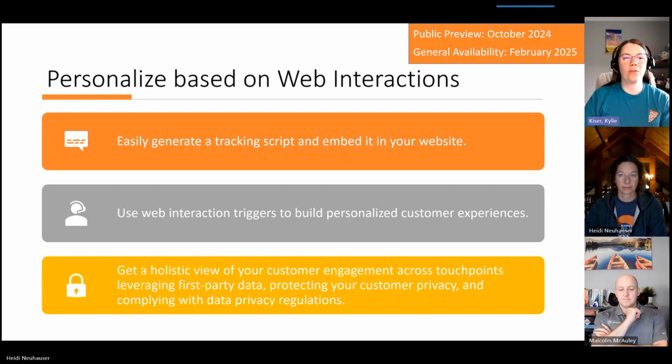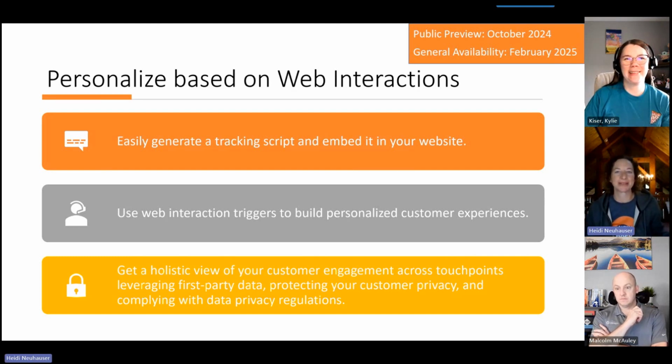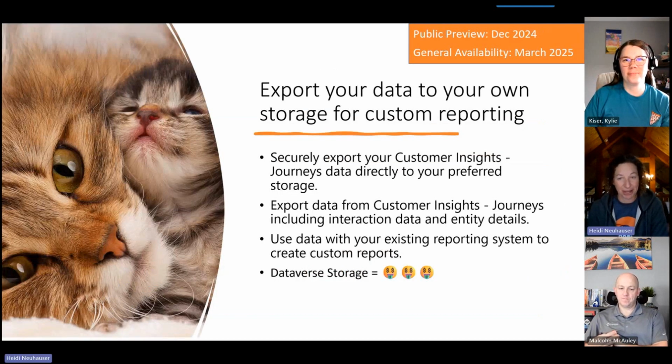So lots of cool things that we can think about here as we get a mature marketing strategy, we can now support all of that in our customer journeys. Yeah, mature marketing is perfect for what I was thinking when you talked about this, because this feels like somewhere where Dynamics Customer Insights Journeys might be lacking when you compare it to some of the other marketing automation tools. So I think this is pretty cool that this is actually something that will be included in here.